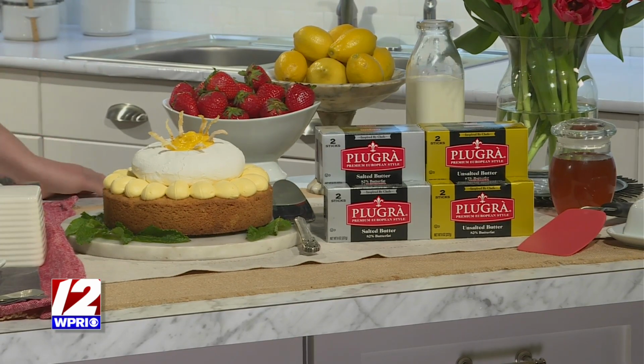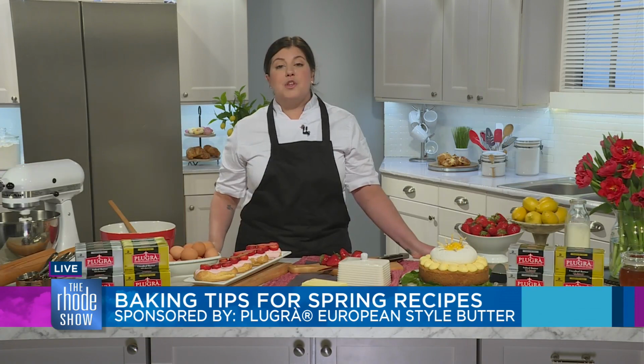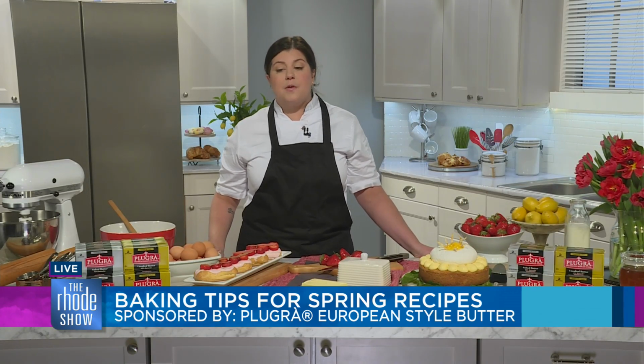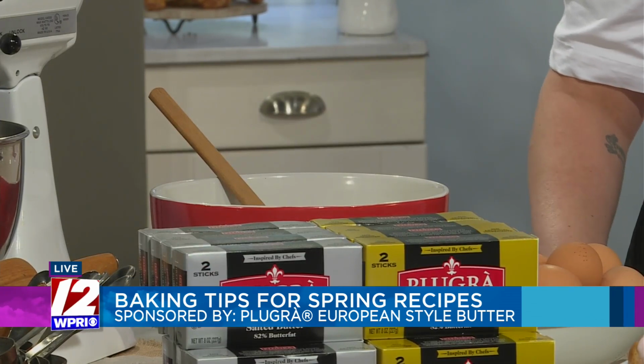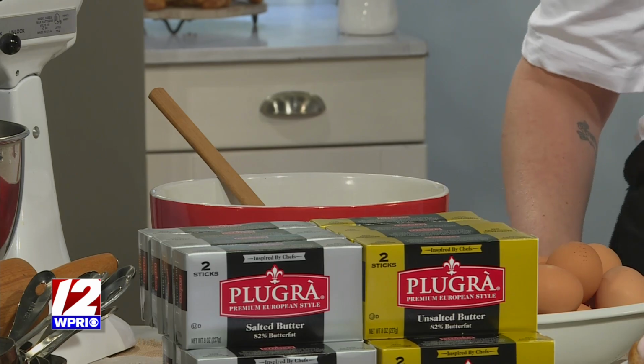And what are some of the other benefits to using a premium butter like you have in front of you? So Plugrà butter is a butter that I've been using professionally for 10 plus years. I know that it's going to produce a really fabulous dessert no matter what I do. Quality ingredients really do matter, and that just equals better desserts.